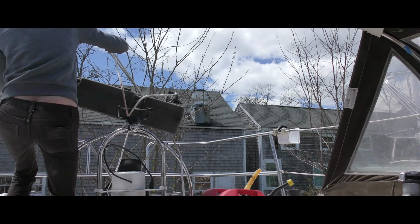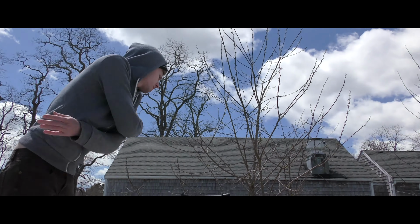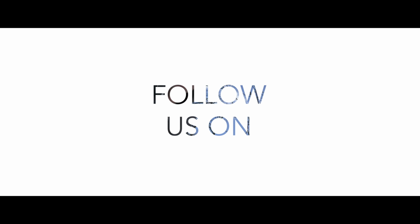Let's just see how high we can go. No stopping till we lose all control. suck on that climate change. And, just really expensive fuel.